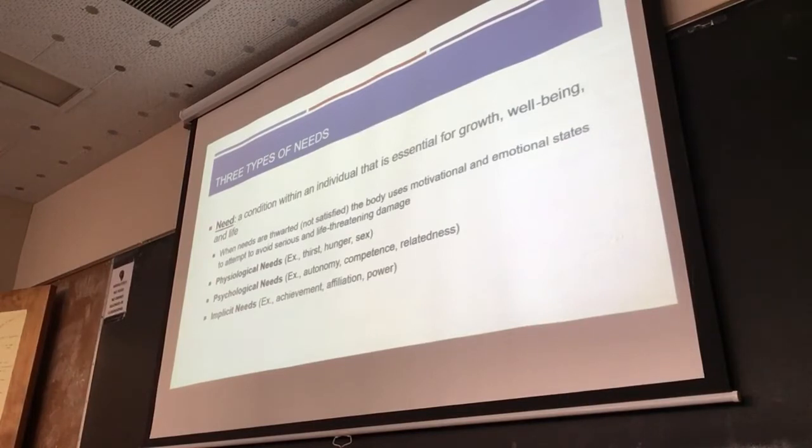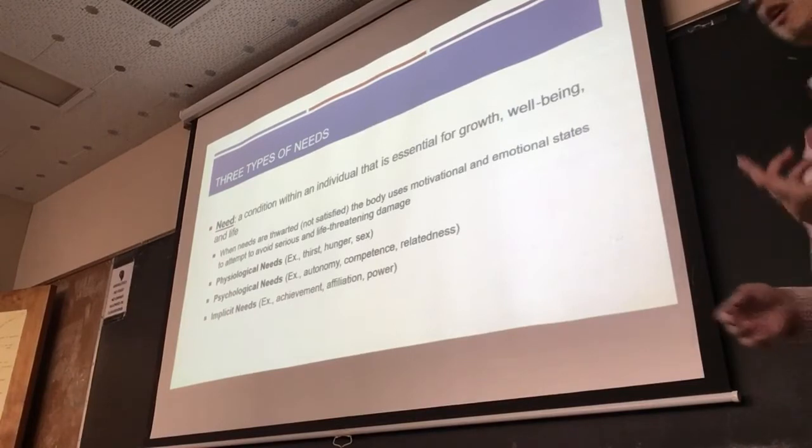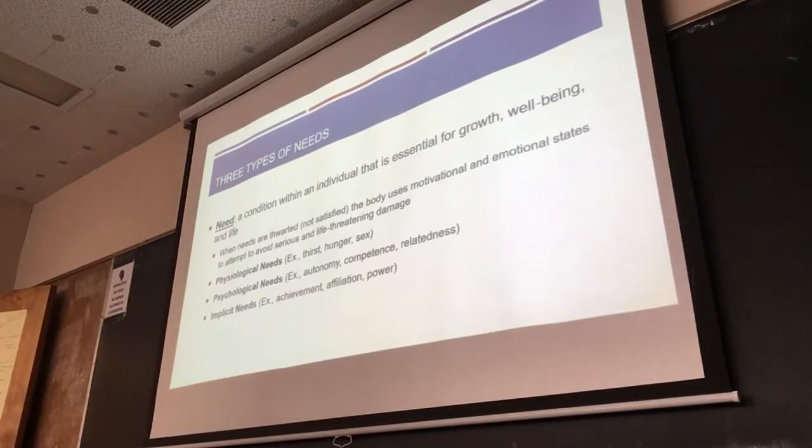And there are three types: physiological, such as thirst, hunger, and sex. Psychological needs, we will talk about that in 2 weeks. And implicit needs, we'll talk about those in 3 weeks. So today just focus on physiological needs.